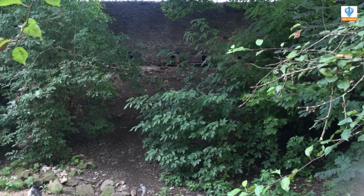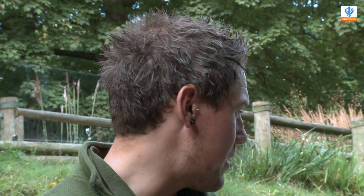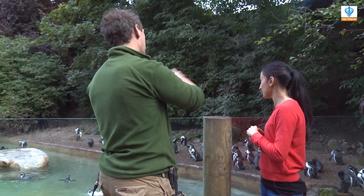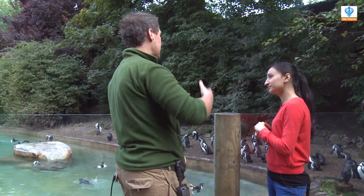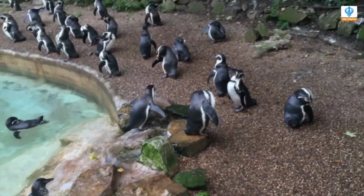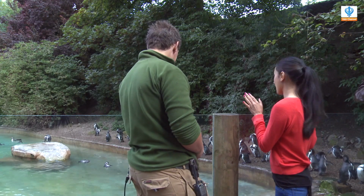So about the enclosure, how often do you have to clean this? We clean this once a week, every Thursday, and it was actually cleaned yesterday. You can see the pool's just filling up right now. These guys won't come down obviously while we're cleaning, but as soon as we leave this enclosure and it starts to fill back up again, slowly but surely these guys will come straight back down for a little swim.